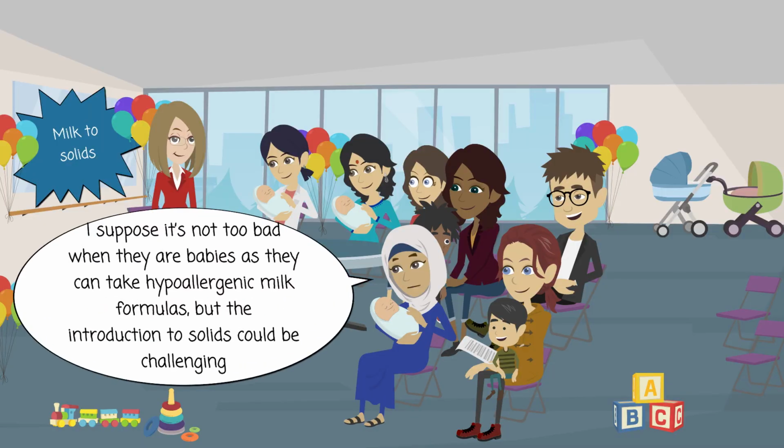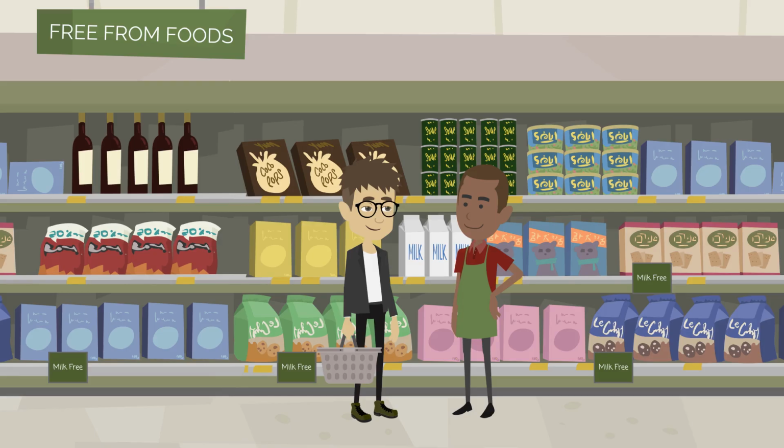I suppose it's not too bad when they're babies, as they can take hypoallergenic milk formulas, but the introduction to solids could be challenging. Absolutely, starting solids for a child with any food allergy can be quite daunting. Luckily, there are a range of free-from foods available in most supermarkets, labelled milk-free.